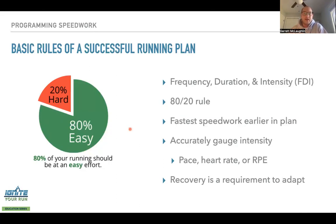Next one, the 80-20 rule. So you can see that graph or pie on the left side of the screen there. 80% of our running should be easy and conversational. 20% should be hard. And this can fluctuate a little bit based on the person, based on how well they recover, nutrition, hydration, what race they're training for.